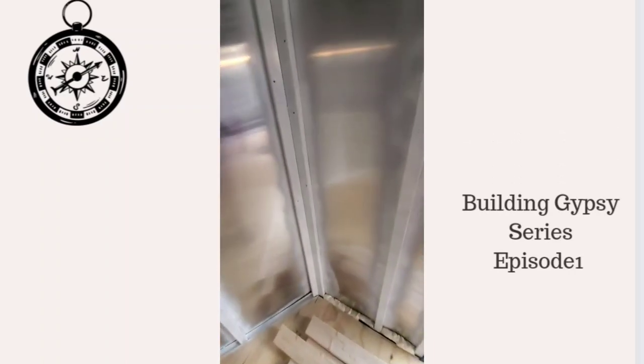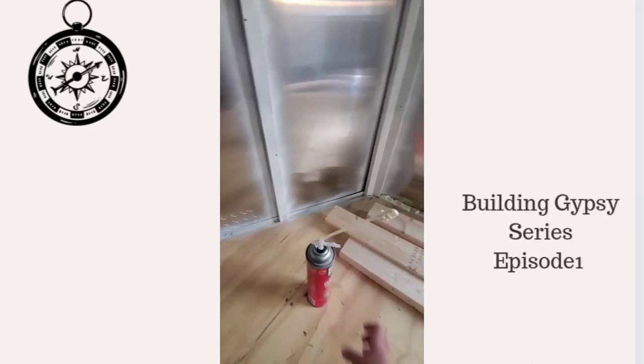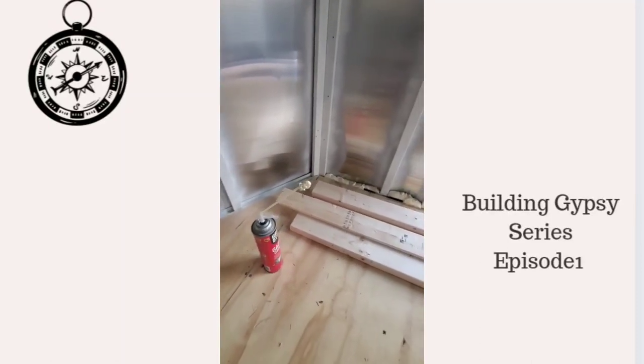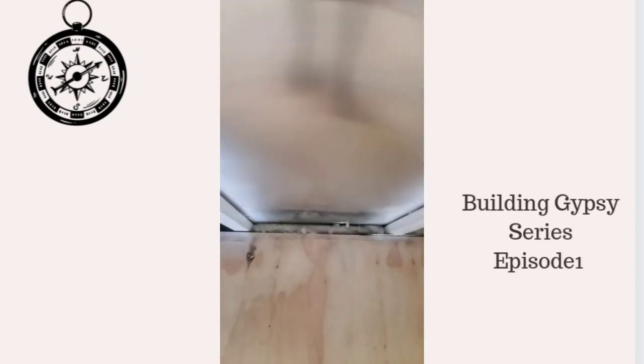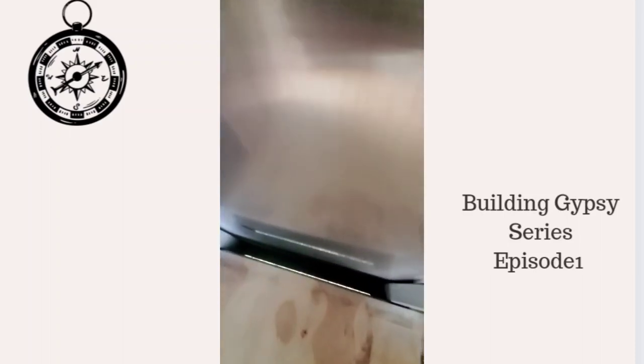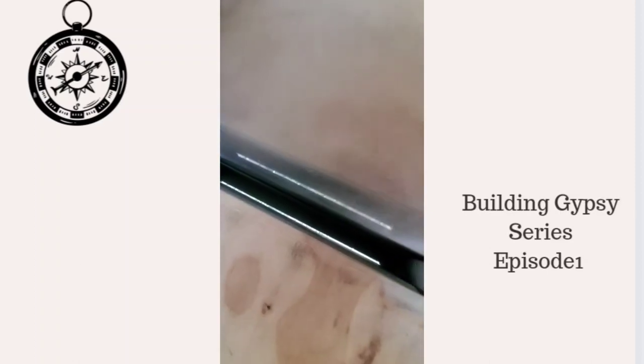And I also have started with some of the spray foam, because I think what I want to do is go ahead and get in some of those deep places, like you can see right in there. And then I have not done this one. Let me move that board out the way. So I haven't done down in that crack right there.